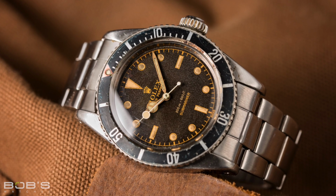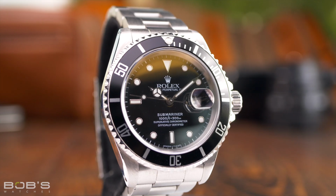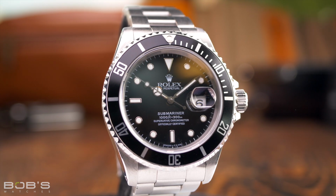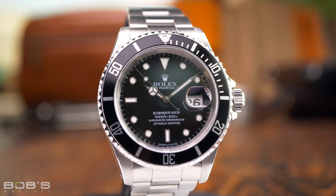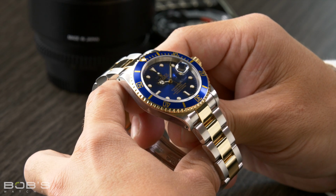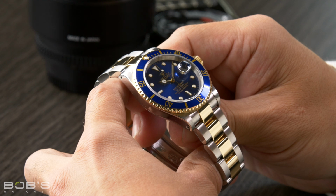Despite being the starting price for Submariner watches, there's still a surprising number of options available for under $10K. Prices start out at about $8,000 for the absolute least expensive models and then go up from there depending on age, metal type, and overall condition. However, both stainless steel and two-tone models will be attainable with a budget of $10K.